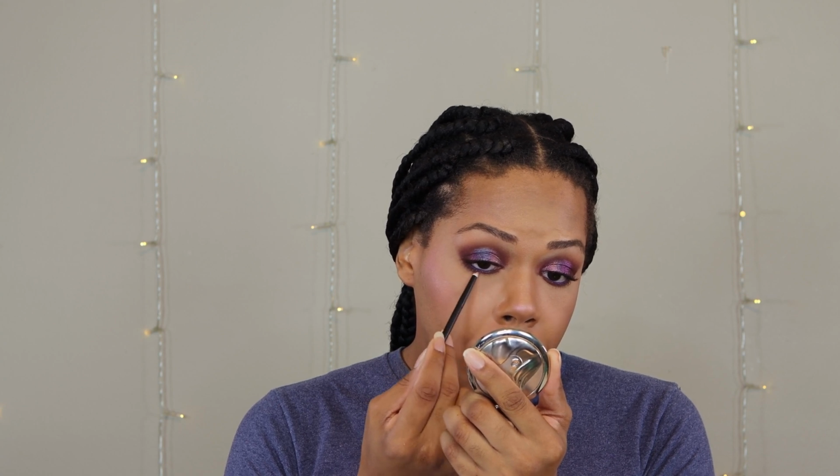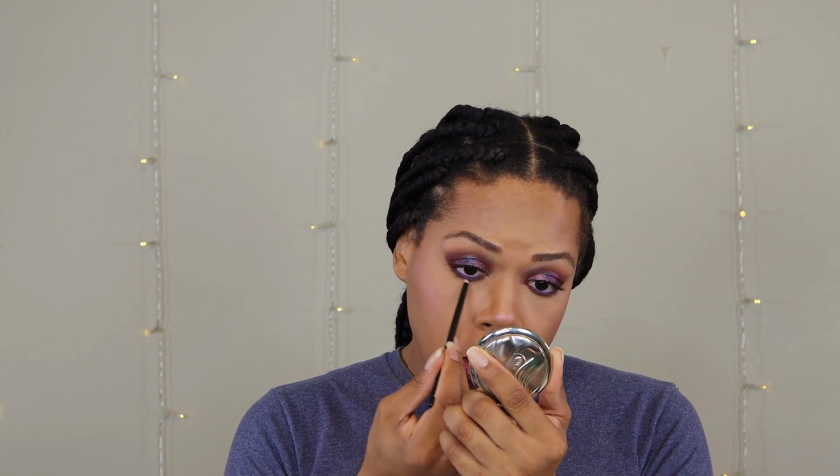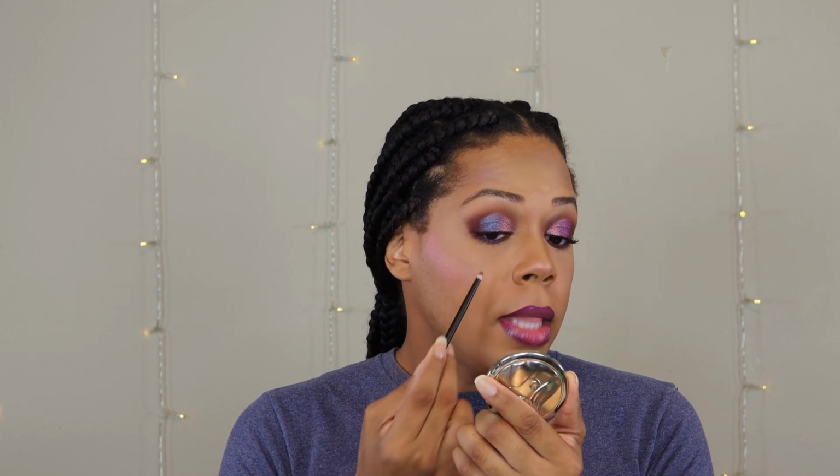And baby, even with a pencil brush, this is building beautifully. And I'm going to keep that in the center third. We're going to leave the inner and outer third available to give a slight halo effect on the lower lash line. I'm not sure if it's going to pick up on camera, but in person, you can definitely see that multicolored reflect that's in that shadow. And it's giving my eye a much wider look on this side than it is on this side. I'm not sure if that's going to translate, but we're going to do this on the other side.